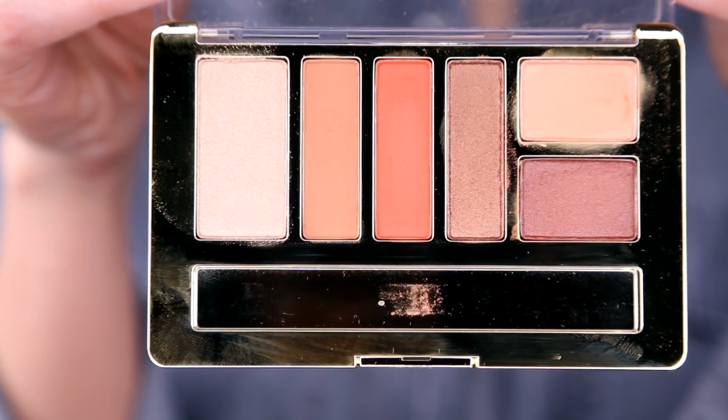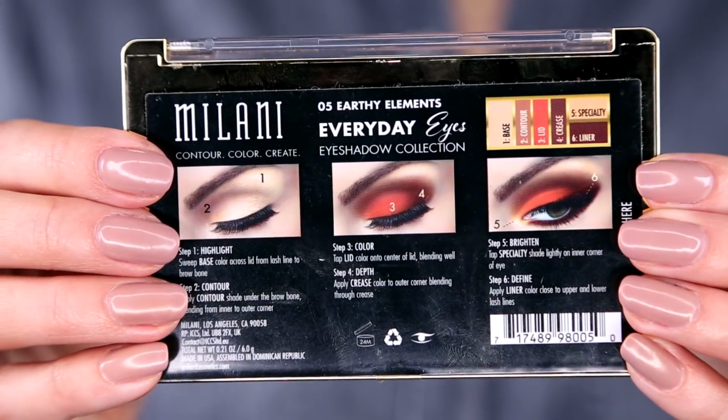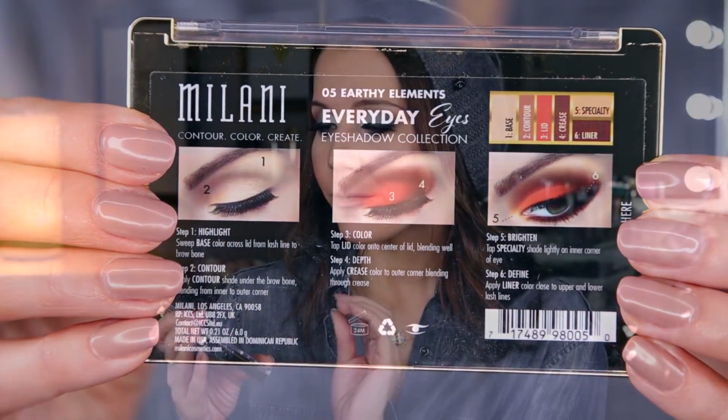And then this silver up here, again, I think this top one in a couple of these palettes, the texture's a little bit off. It's just a little more rough, but it's still a pretty color. Number 5, Earthy Elements, which is my favorite. This one, if you like warm eyeshadows at all, you need this palette. It is so freaking good.